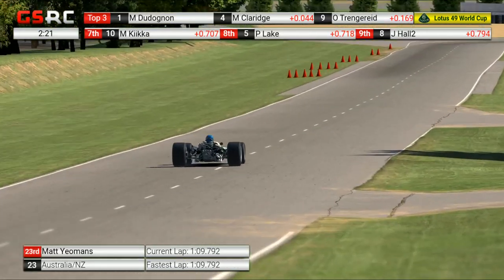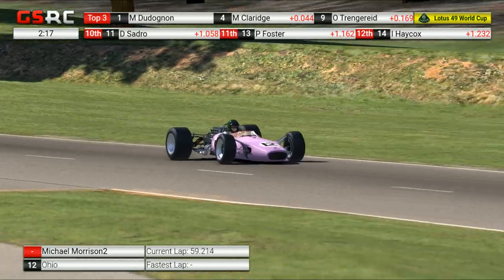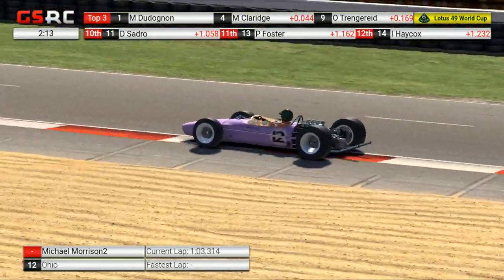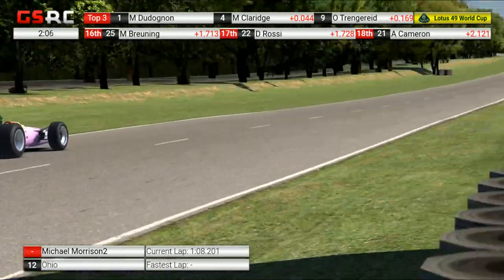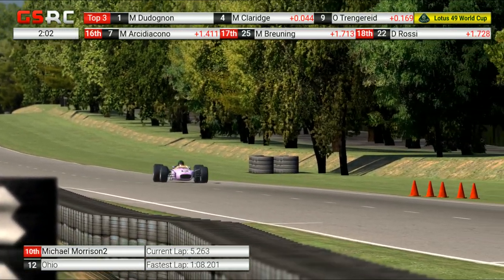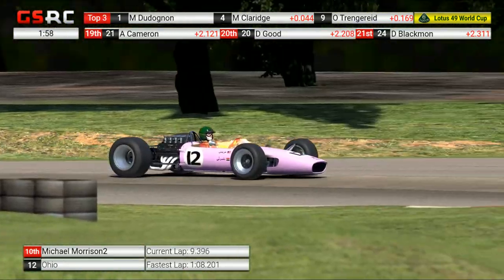Matt comes across the line there, goes slightly quicker, 109.7 this time around. Michael Morrison in his purple-pink Egyptian car is coming across the start-finish line almost. He hasn't set a lap time yet, he hasn't done a qualifying lap. I think this will be the first one. Yes, so 108.2, so 10th place for Michael Morrison. And he'll have enough time for one more.